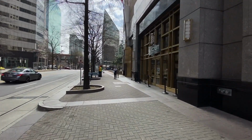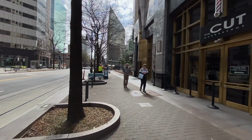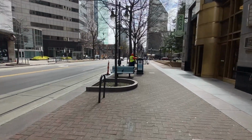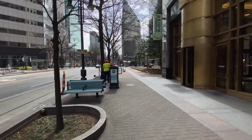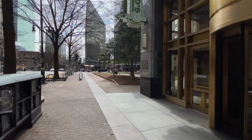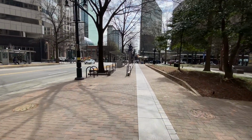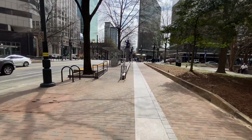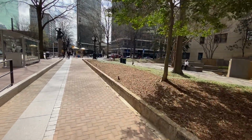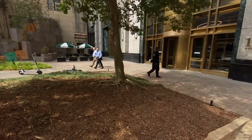The Cut. Got to go through the lobby to get in there. I bet they'll give you a cut. There's Reed's Fine Foods, 121 West Trade. Yeah, I bet they'll probably give you a cut from your wallet too. Set up in that building there. Rent can't be cheap. All right, let's cut back through here and look at this park.